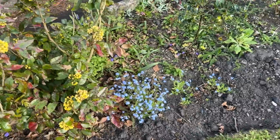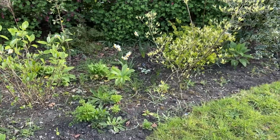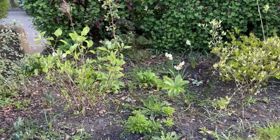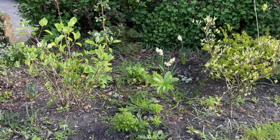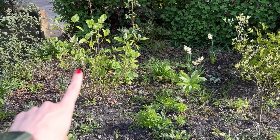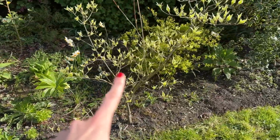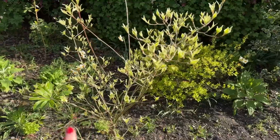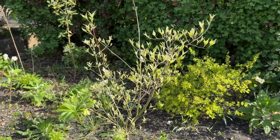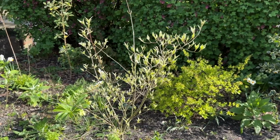Then more self-sown forget-me-nots. This bit is comparatively new. I'm really enjoying the multi-headed narcissi there. They smell beautiful. And I've got a hydrangea here that's going to be amazing. This is a Cornus kousa. I believe it's a variety called Wolf Eyes, but that's me doing detective work rather than working off the label from when we bought it, because it was definitely mislabeled.